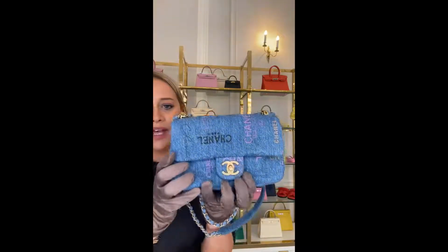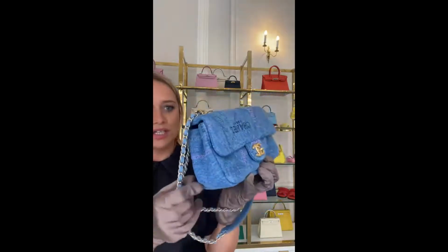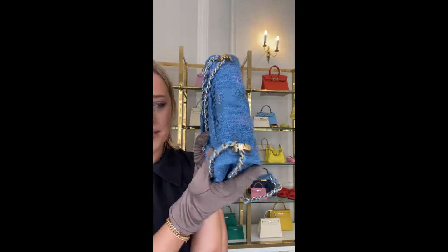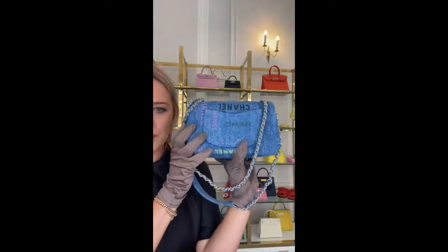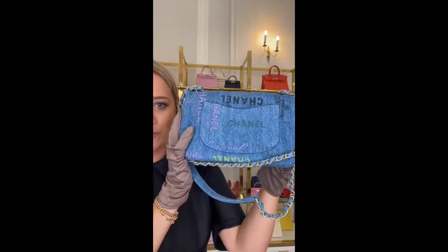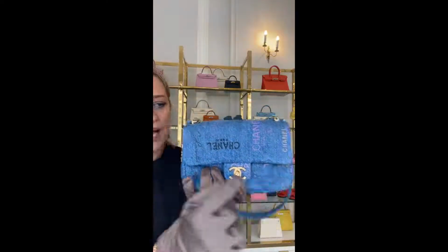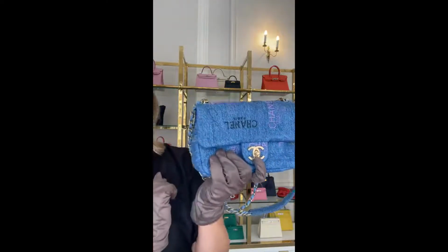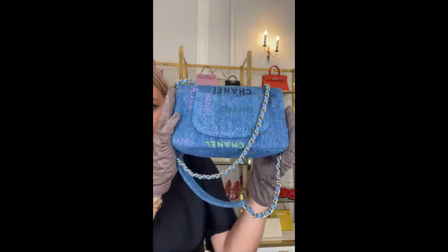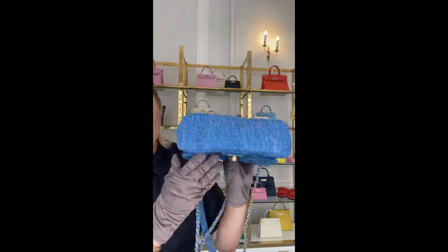So it comes with the lovely brushed gold hardware that Chanel have really honed in on recently. It has the most gorgeous, I think it's perhaps more visible on the back, combination of logo prints in pink, a peachy tone as well, black, and then a really dark green. And there are some yellow accents as well on there, so it's a great colour to go with.